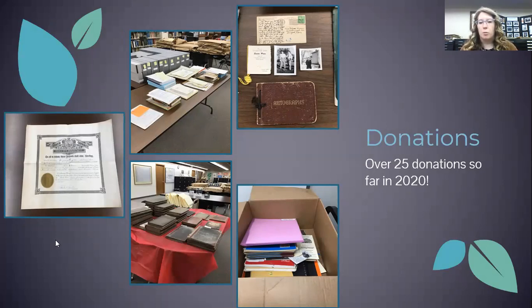We've had them from local organizations and groups, materials on what they do, what their meetings are, things like that. We got them from local businesses. We got them about local families. And then also just some random pieces of ephemera and yearbooks and things like that.